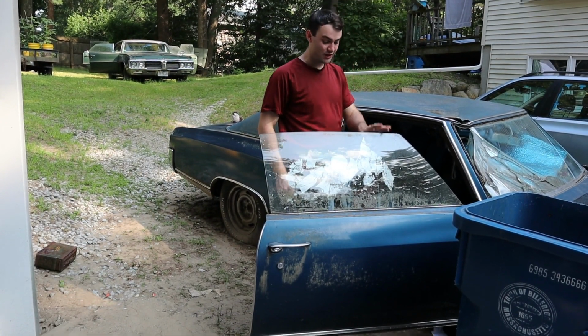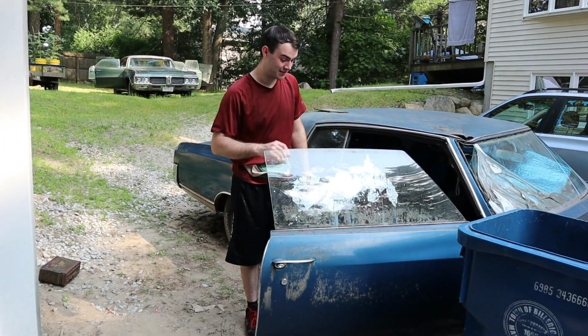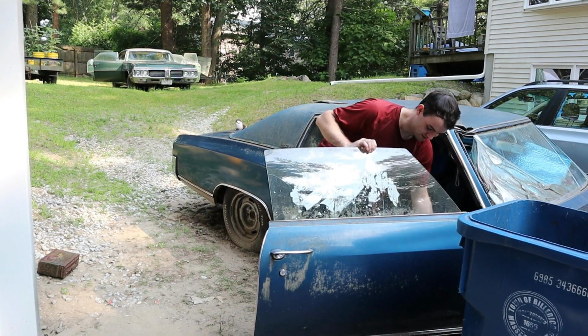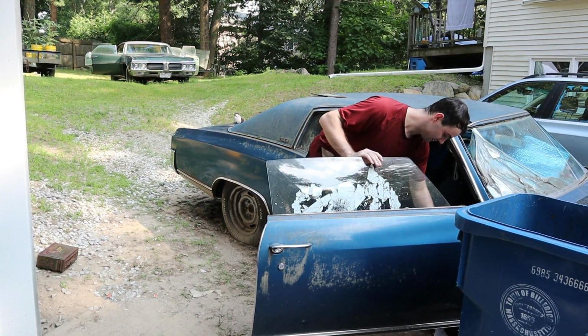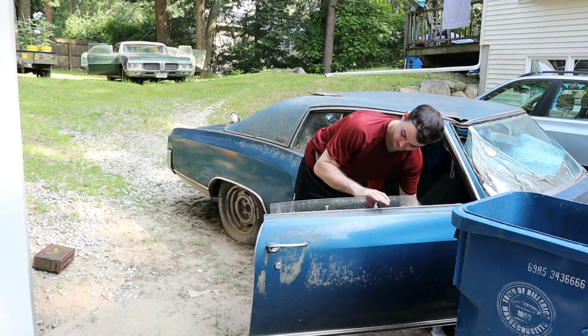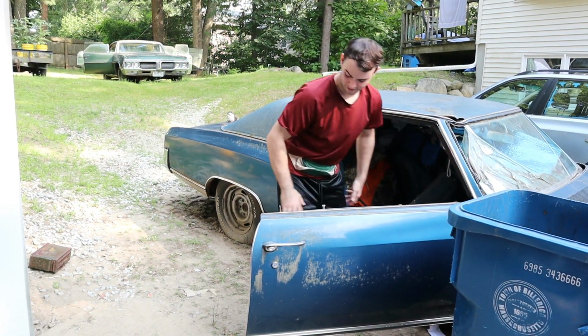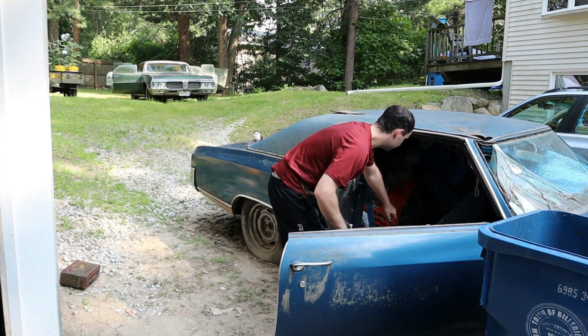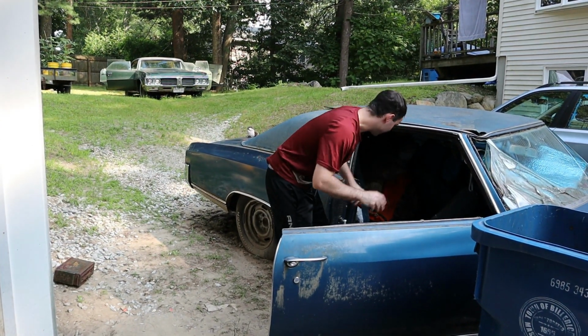I'm gonna try to put this window down. It probably hasn't been down in 19 years. Let's see if she goes. Nice. Can't beat the crank windows. Look at that. What a classy steed. Now you can see in perfectly. Kinda, might be a little dark, but better.